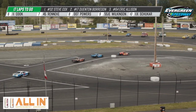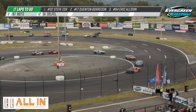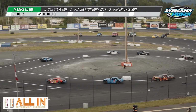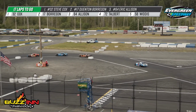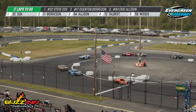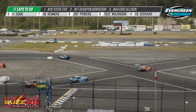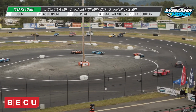But Steve Cox, Quentin Borison, and Eric Allison, it's a very familiar three names we've heard all year long in this division. Cox now has the benefit of being able to set the pace and kind of time things up how he wants to, and that's a good feeling as a veteran who's got so many laps here around Evergreen Speedway, so many times that he has crossed that intersection here in our Figure 8 division, our Superstock Figure 8 division. Now coming up on slower traffic, too.